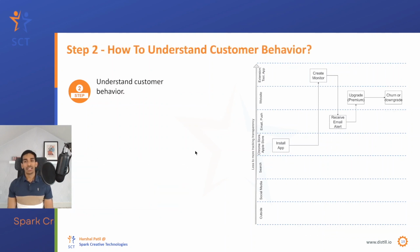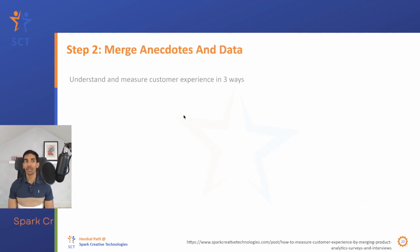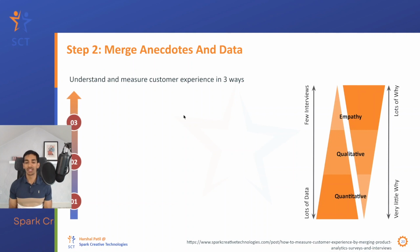Now, how do we understand customer behavior? We have drawn the first step at a very high level, based on a very simple understanding of the product. What can we do more? So now, the step to understanding customer behavior: I recommend merging anecdotes and data to be able to understand your customer's journey or experience. There are these three ways for it.